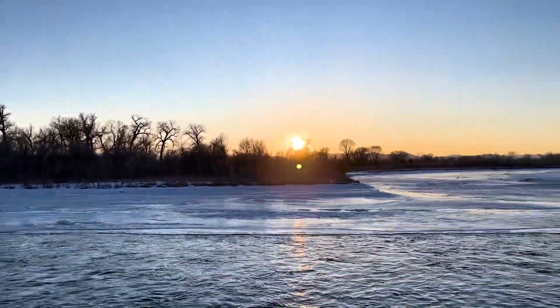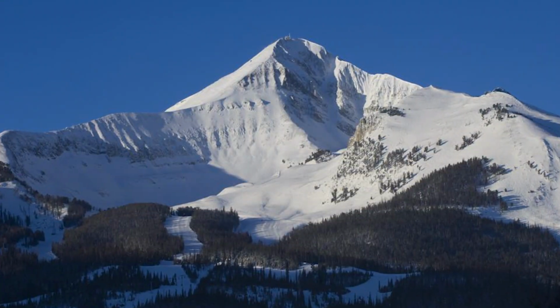Three Forks has some really wonderful historical sites, including that Missouri Headwaters State Park, and the outdoor activities are plentiful. Now you're a little bit further away from the ski areas of Bridger Bowl and Big Sky, further away than say Bozeman or Belgrade are, but there's no end to the outdoor adventure opportunities here in Three Forks as well.